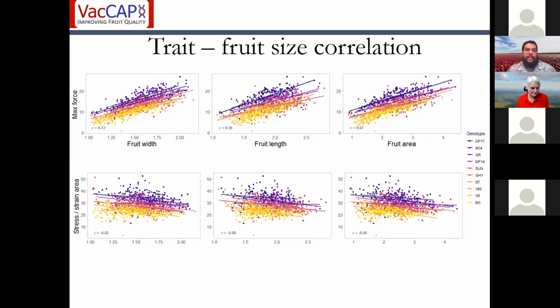But if you take another measurement, like for example stress strain area, that takes into account fruit size, then the correlation seems to be lower. In this case, it's a little bit negative, but in terms of the magnitude, the correlation is a lot lower. Also, you can see that the firm cultivars have a trend. The blue are the cultivars that are more firm, the orange are the medium, and then the yellow, so this makes sense that there will be a correlation.